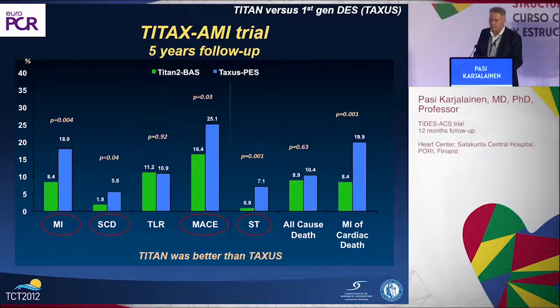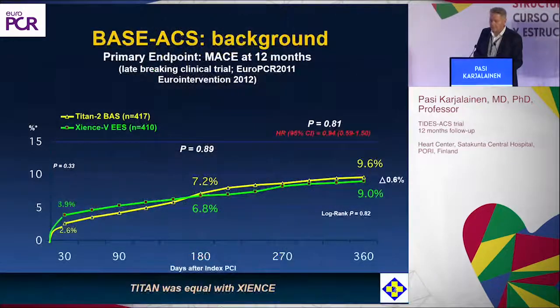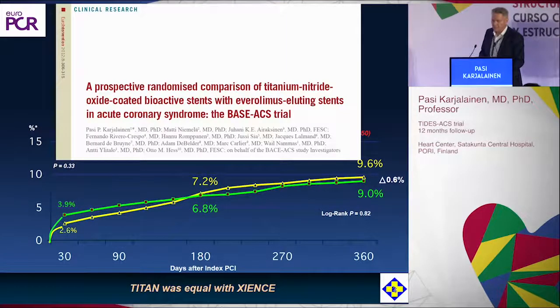Previously, in Titaxami trial, we demonstrated that Titan is actually superior over Taxus stent in 5 years of follow-up. And later, in the BASE ACS trial, Titan was compared against Xience V, and this is 1 year follow-up results. And the MACE is comparable with these two devices.